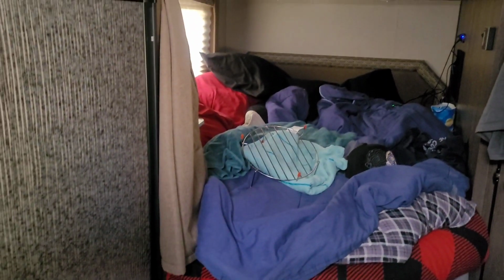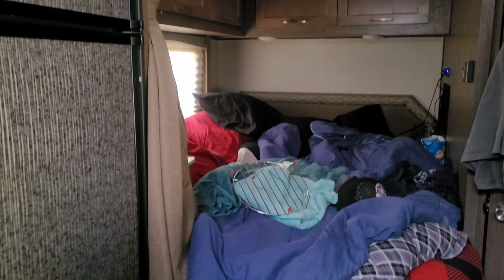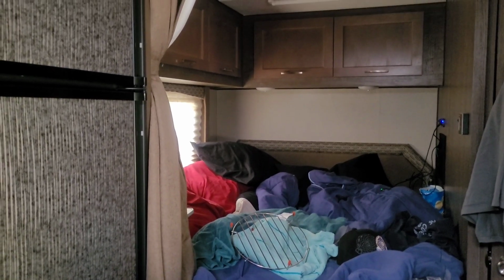And then you have a round bed. Is that a round bed, or? It's not. It's just the one corner is. What was that, like a double, you think, or queen? It's a queen. Queen. Yeah, and more over here.